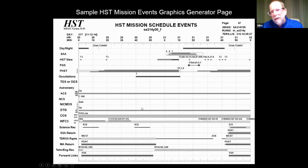And there's also things for the instruments, telling you what instrument's doing that. This was a Wide Field Camera 3 observation. There were observations being taken. Then we get into science data recorders, which recorder is recording what. Here's the TDRS, telling us what TDRS we can see. There's one called TDRS West. Here's where we can't see it. ZOE is zone of exclusion, so we can't use it. Here we're recording on the tape recorders. So there's all sorts of information.